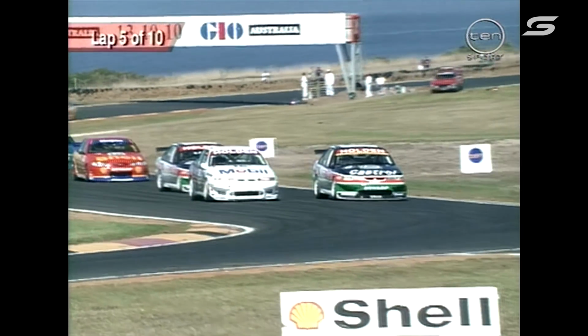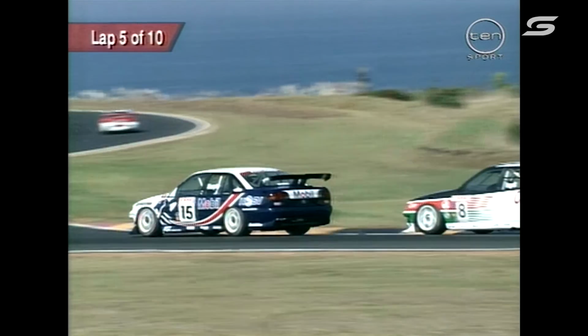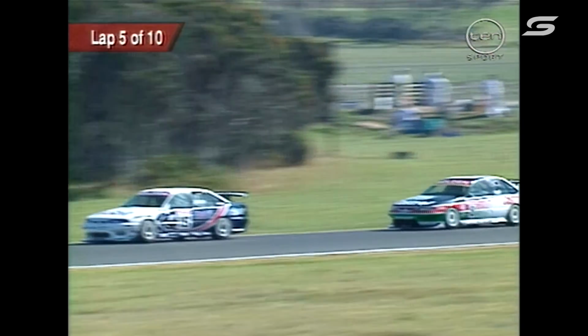Perkins wants a slice of the action too. There's little rocks and debris across the circuit. Murphy now holds on to that position. Perkins joins in the war.